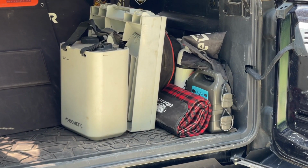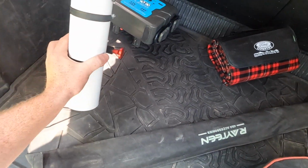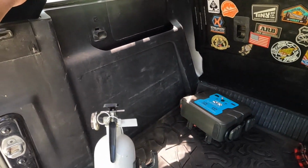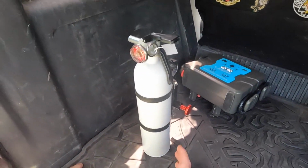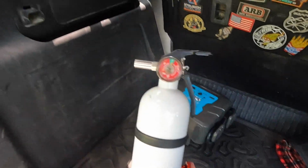Super light, it can jump pretty much anything. So yeah, never leave home without a jumper pack. Good to have. I usually always have a fire extinguisher. I used to have it mounted to the roll bar, but it really gets in the way of the soft top. So I'm trying to find a new location to put this. If you have a good idea of where I should mount this, let me know.